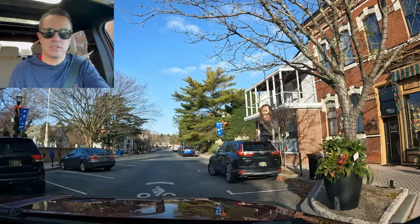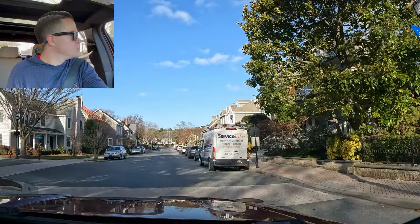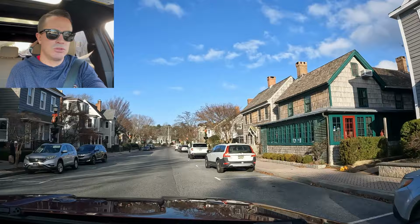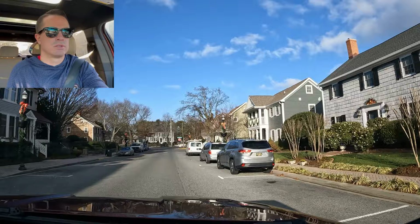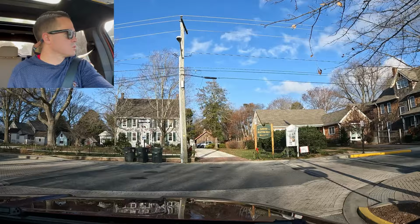And as we keep coming, we've got the Lewes Historical Society here on the left. That's the visitor center for it. They do some different tours and stuff. And then this is all residential here. So this gets you just in some residential district as well. And then here is the main component of the Lewes Historical Society. So that whole compound right there is all part of the Historical Society.